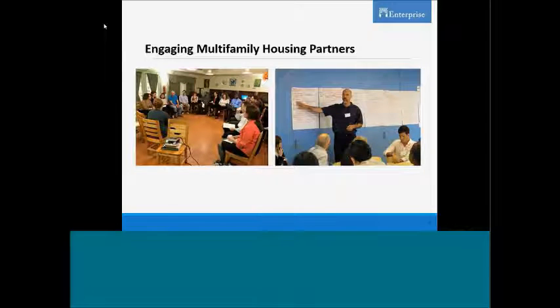And so what we did is we stepped back after Hurricane Sandy and we convened multifamily housing partners from around the region to try to figure out what was needed to support multifamily housing preparedness. And this just gives you an introduction of how we think about the tools that we're going to talk about both at this session and next.